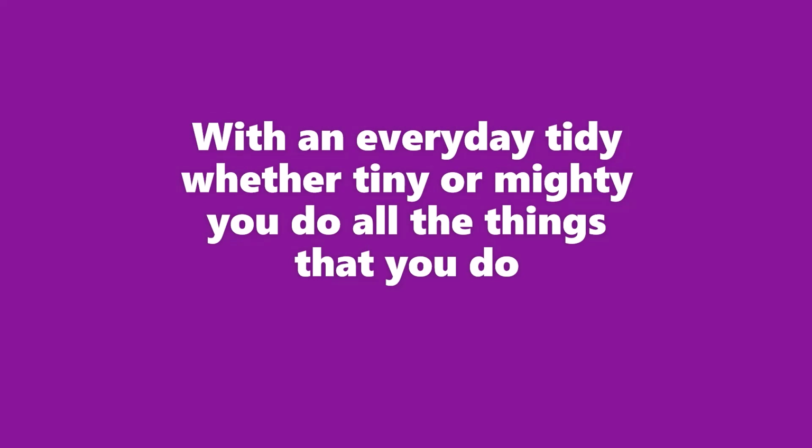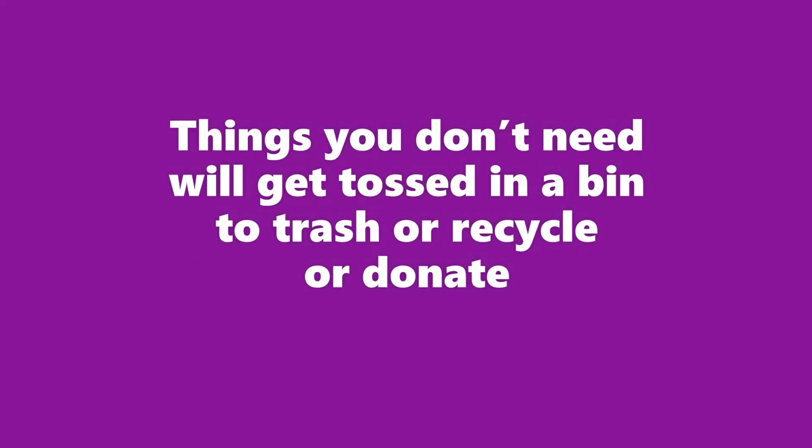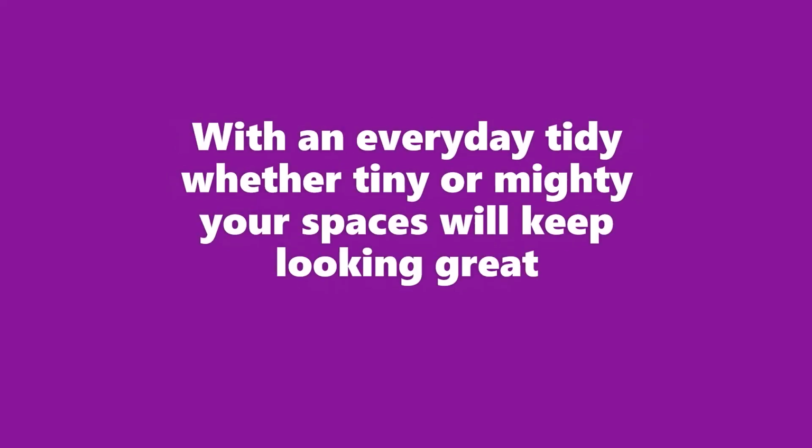With an everyday tidy, whether tiny or mighty, you do all the things that you do. You pick up and clean up and put things away. It looks better when you are through. Things you don't need will get tossed in a bin to trash or recycle or donate. With an everyday tidy, whether tiny or mighty, your spaces will keep looking great.